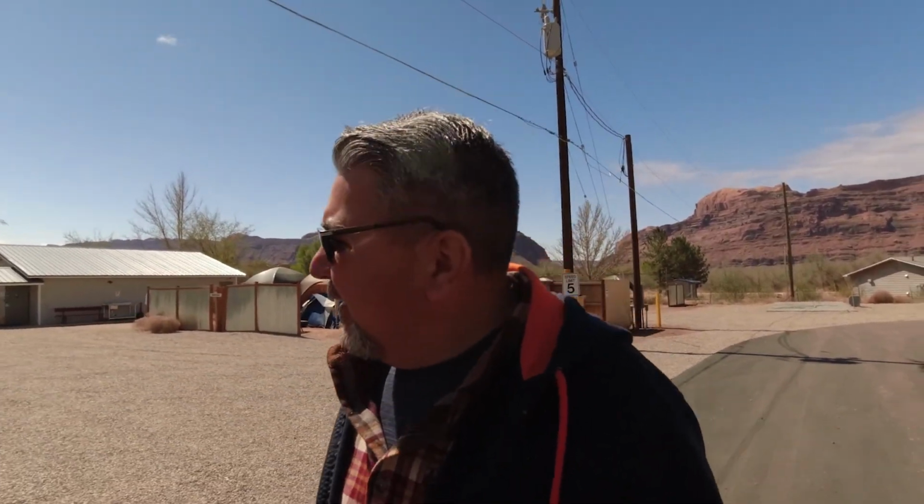Along with upgrading the electrical at every pedestal, they also upgraded the septic to sewer, the city sewer. So the whole place is running on city sewer and city water. The water pressure is pretty good. We haven't had any problems with the sewer. Of course, it's all brand new, so it shouldn't be.